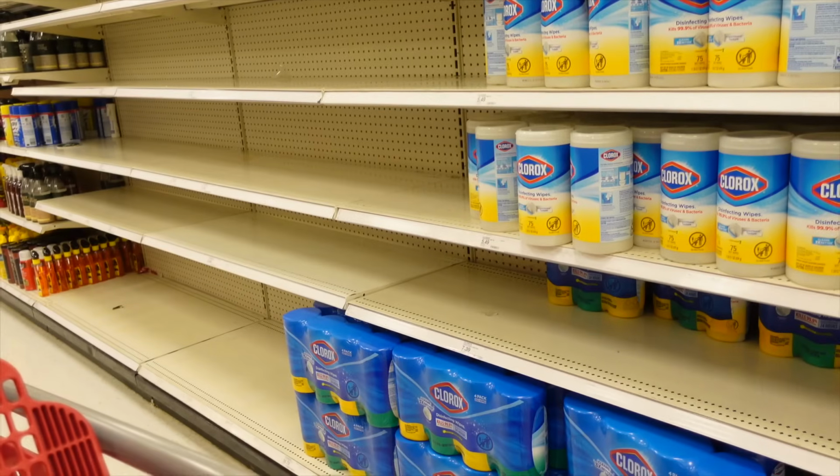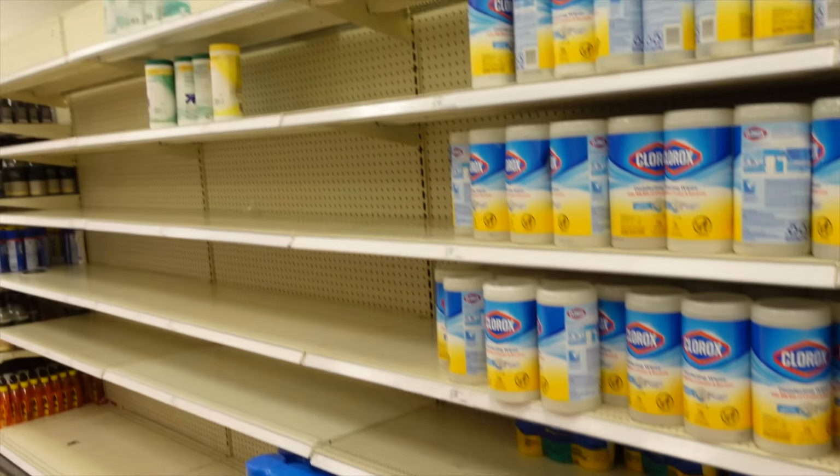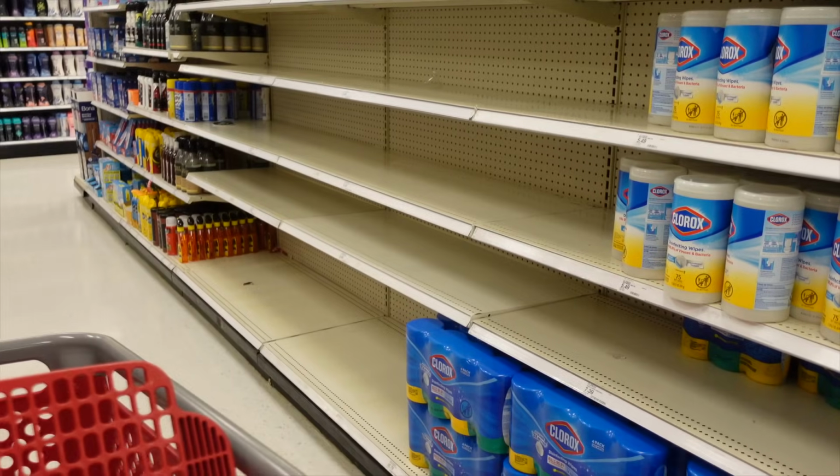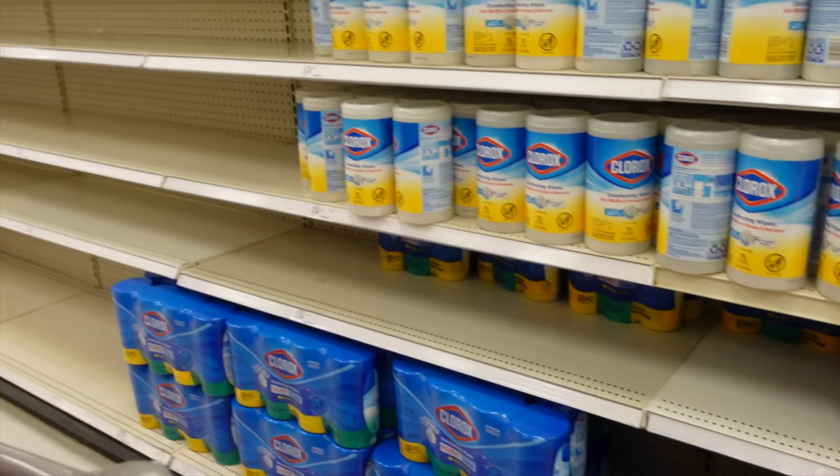So I came to look for the Up and Up disinfecting wipes because those are my favorite, and they don't have any but the small ones, and I don't want the small ones. Checked online, they're also sold out, so I think people figured it out.